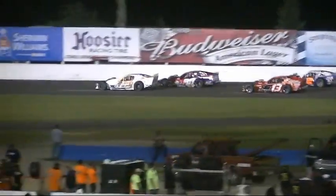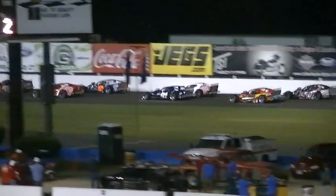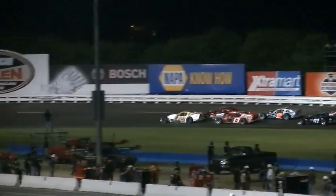The field is crossed over and doubled up. Lights are off from Whelen Engineering on the pace car. They head into turn number 3. We're about ready to go back to green. And watch how these guys tackle this restart. You've got to come up through the gearbox, but get the traction and put the tire rubber down to the track. Who's going to have the advantage coming out of turn number 4?